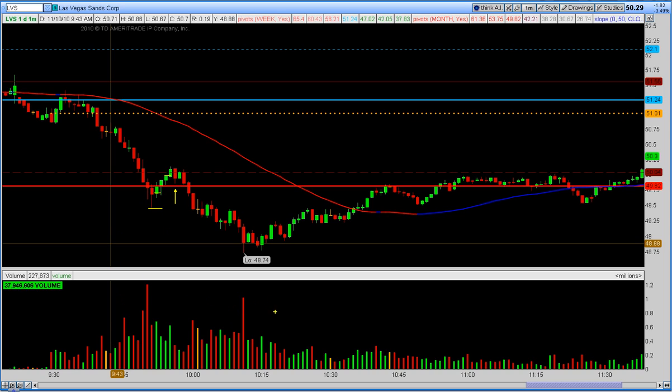But my main trade on LVS was right here. We put the low in, like always, and then what we were looking for was the higher low.